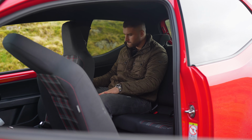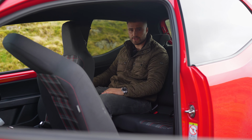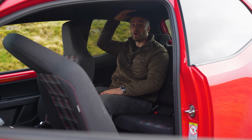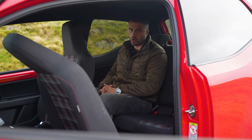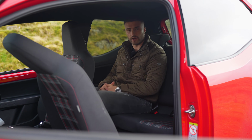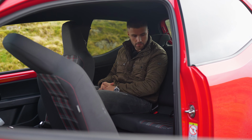Right, so as I'm in the back, it's really comfortable. That's one good thing. The armrest is in a really good position. The headroom, loads of space. Unless the driver's 5 foot or below, you're going to have some leg space, but anything more than that, you're going to struggle. But other than that, decent.